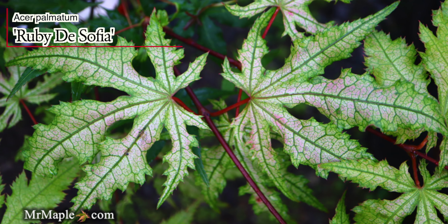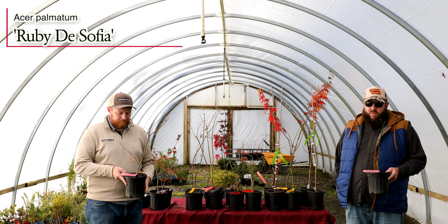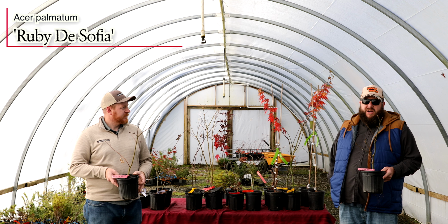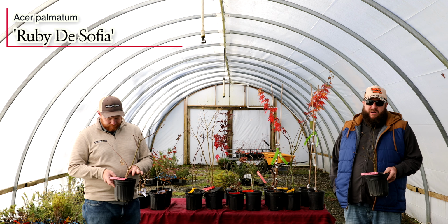A fun shape and an awesome reticulated variegation. So this one could come out with some soft pinks fading to whites. That fall color can knock your socks off too. I've had, like Bruce's photos, there's some incredible bright reds going on this.